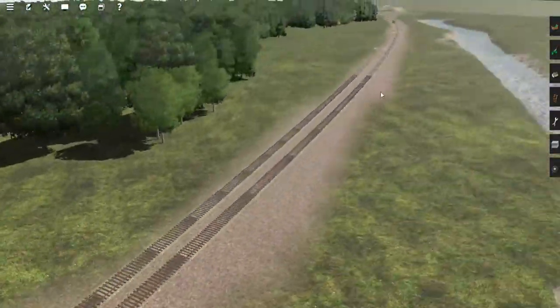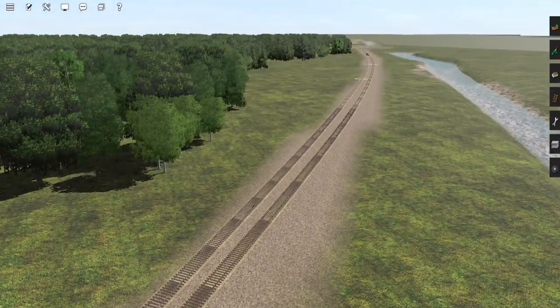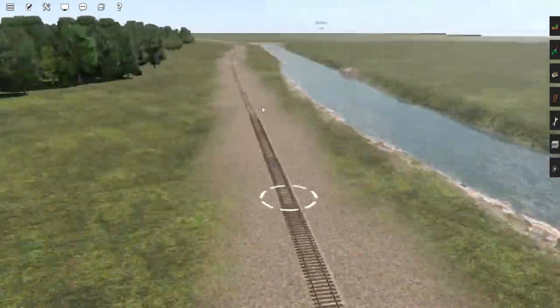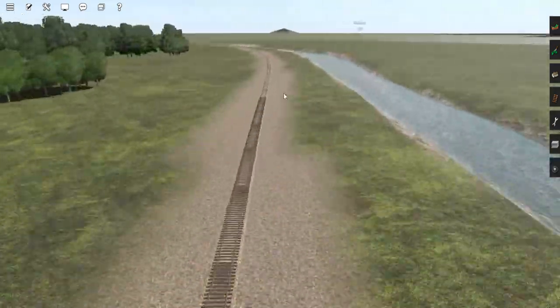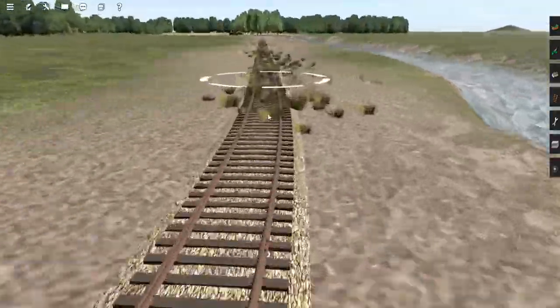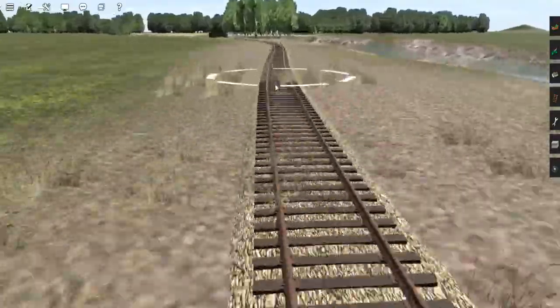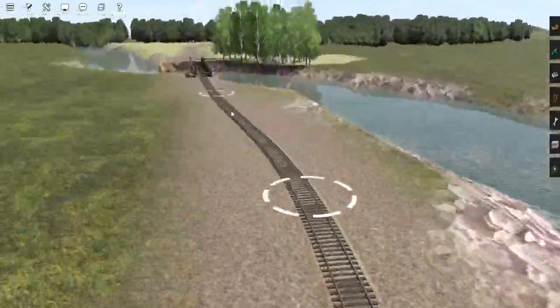And here is Blitzburg. This is Blitzburg, where one of the excursions comes down here, runs around, and then just goes back to the station. As you can see, it's not fully complete because I kind of wanted to get this route out as soon as possible. There's a little grass patch. This is where Blitzburg used to go, but I decided it was too short of a ride.